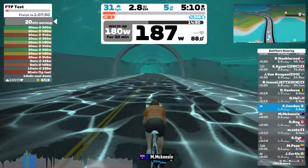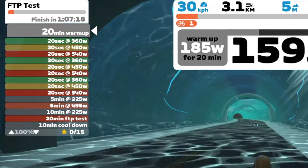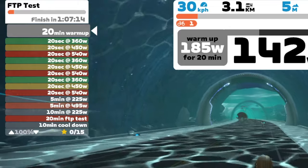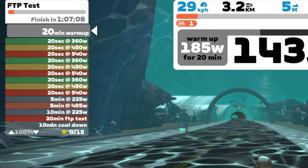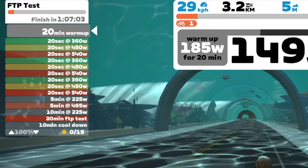Oh my God. I wish I looked like my avatar. So 20 minute warm up, 20 seconds at 360 watts. That's what's coming up in 14 minutes. 20 seconds at 540 watts. Jesus.